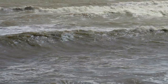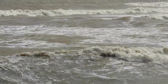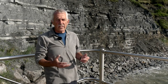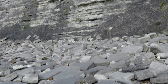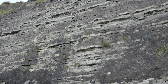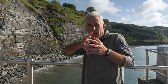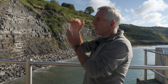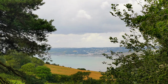As well as that, we've got waves with a long fetch right the way across the Atlantic if they're coming from the southwest. And added to that, during the 18th, 19th century, there was a huge amount of quarrying along this coastline. And they reckon that between 1803 and 1830, as much as 90 foot of the cliff line was taken away because these solid bands of limestone were very, very popular for local building.